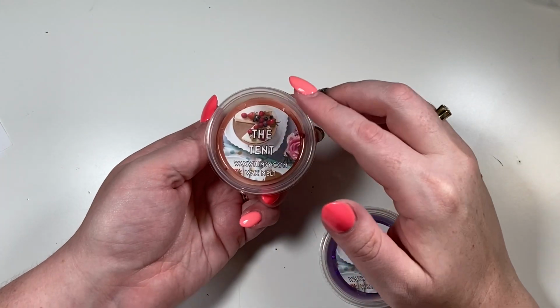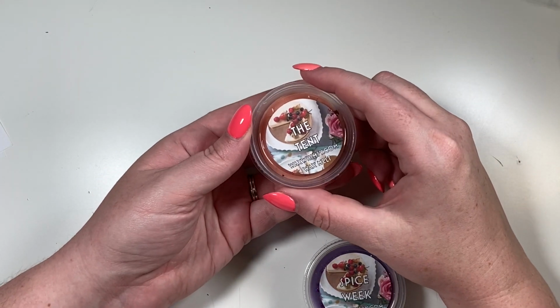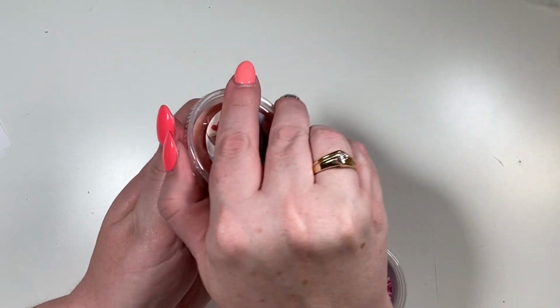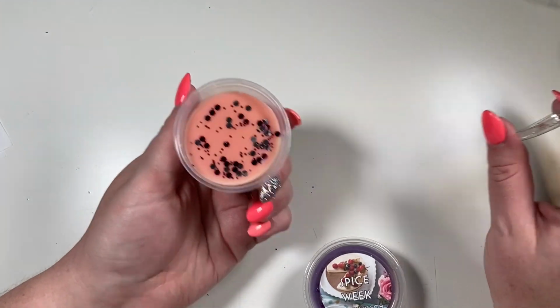Then we have the Tent, which is frosting, biscuits, warm baked bread, and cake. This one is just kind of middle of the road as well.